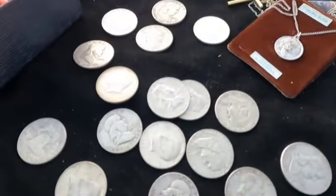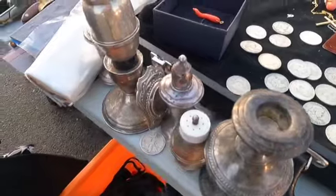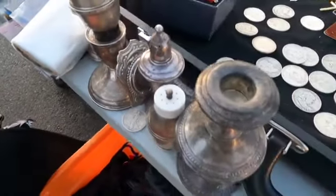So I'm going to buy all these coins, all these silver coins, all the stone and silver, and some other coins here. I'm going to get a couple of coins.